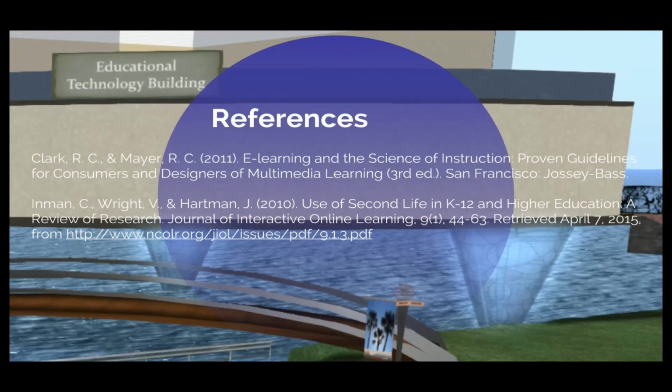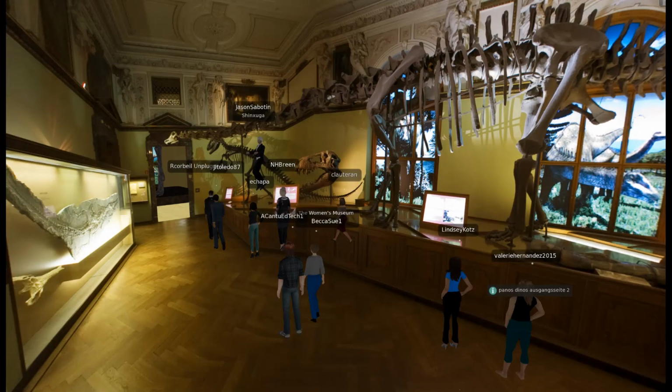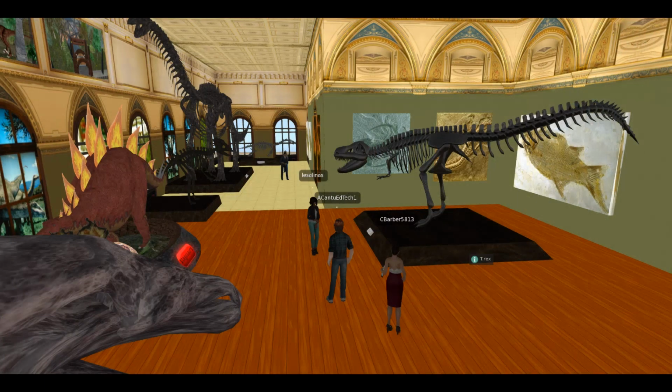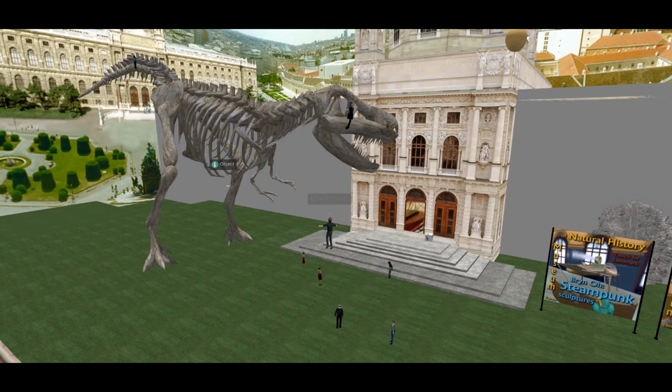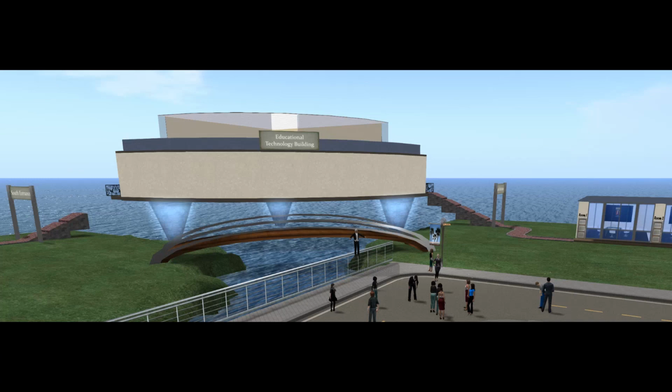There are downsides, including technology issues, that can make it difficult for a lesson. But once those issues are overcome, Second Life becomes beneficial. As we continue to use this platform in education, we will hopefully see improvements in ease of use so that more people can benefit from Second Life.